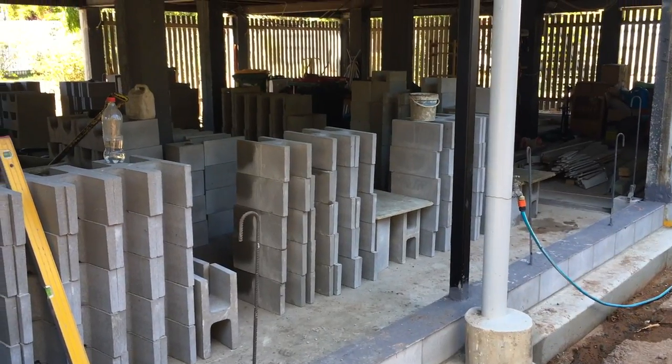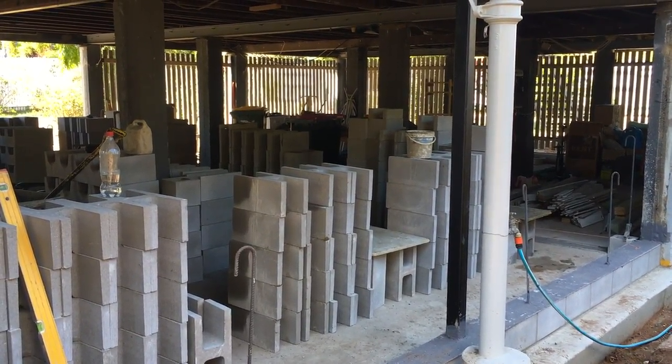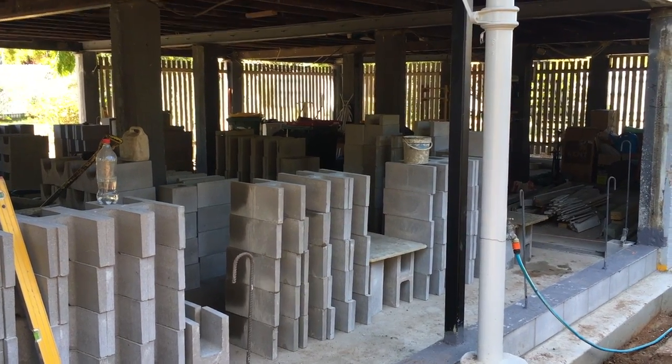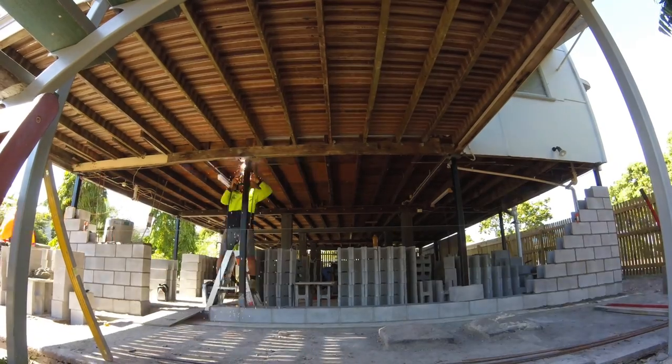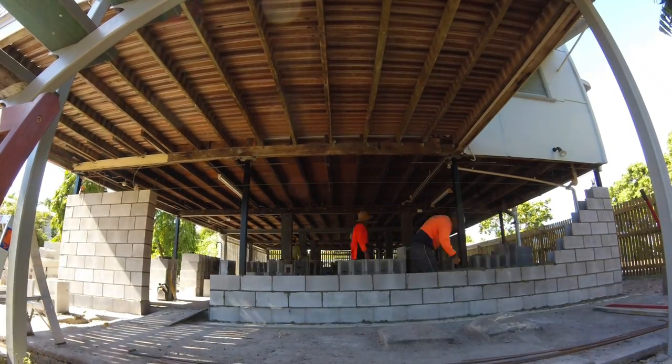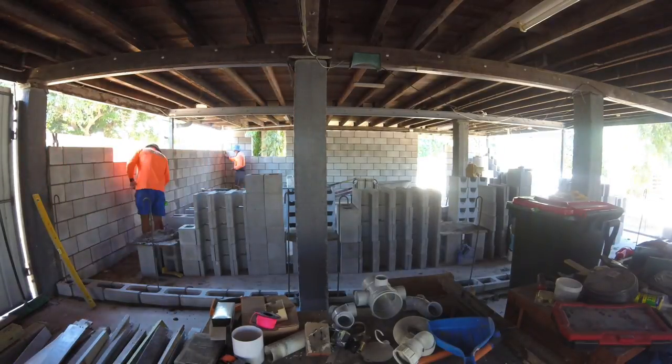When we last left off, all the blocks had been dropped off and set out ready to be laid. People had told me that the laying process would be quick, but I didn't think it would be so quick. Within a few hours, two walls were already up, and by the start of day two, they were all done.